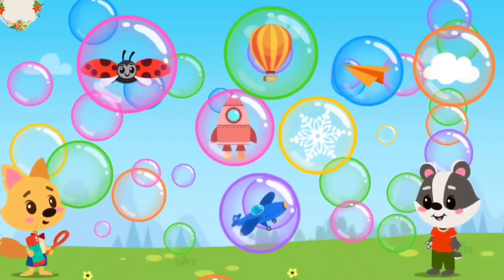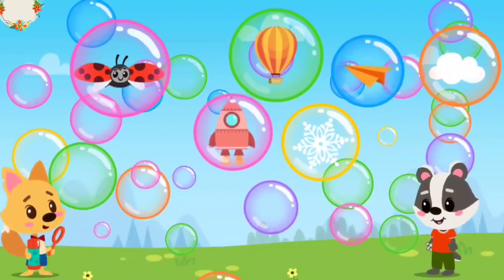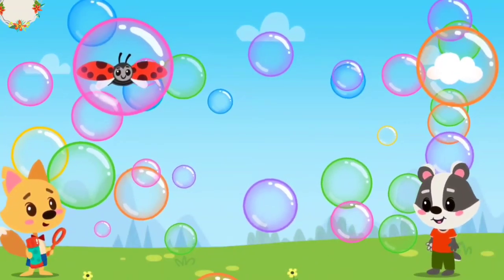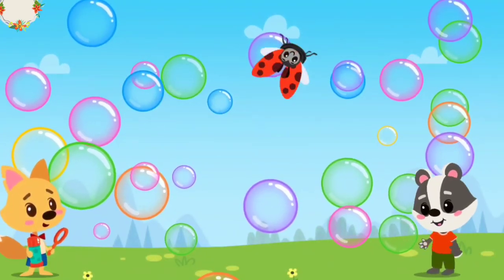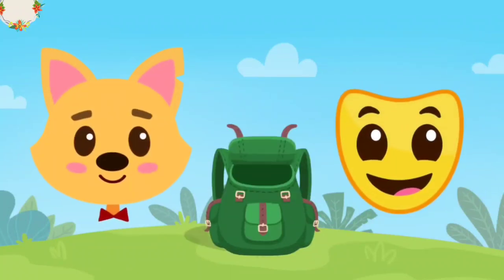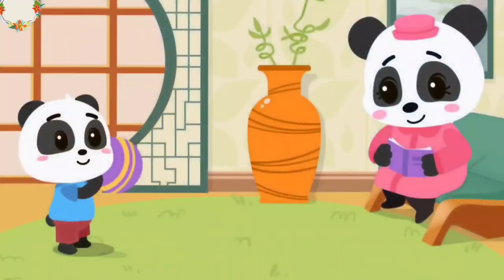Bubbles with objects inside. Pop the soap bubbles with objects inside. Hooray! The badger is now happy! Look! This is the Happiness Mask. Put it into the backpack.